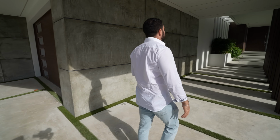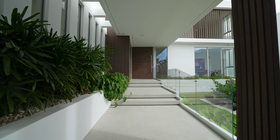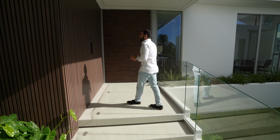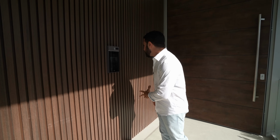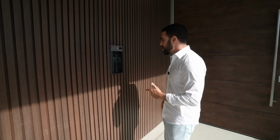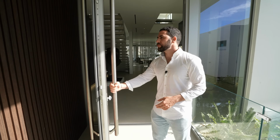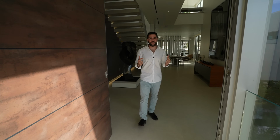And as we walk up, we have this covered area, these wooden pillars, all this luscious landscaping, some windows so you can see inside the house as you're walking up. The millwork continues, and then check this out. Right here, we have a face scanner, so you give it a look. And if you're one of the residents who belong here... I'm not, so access denied, but it will let you in. And then this big swivel front door grants you entry. So from here, let's step inside and let me show you the interior of this home.